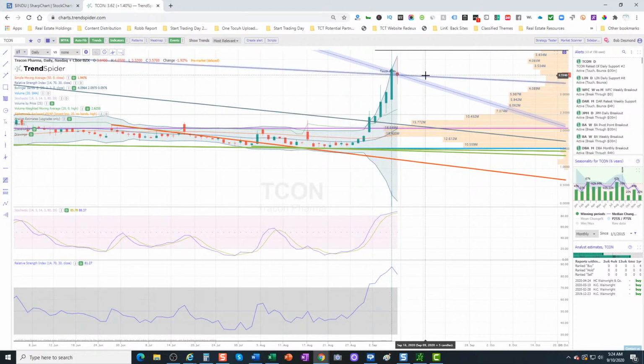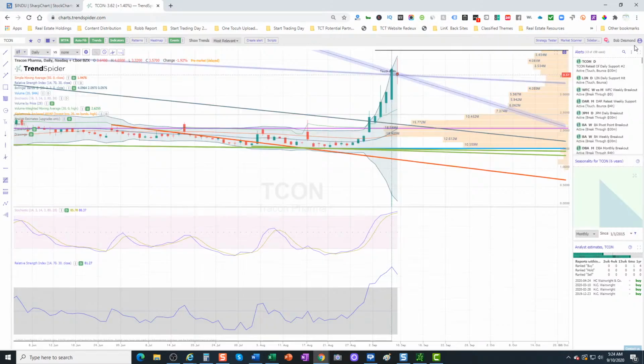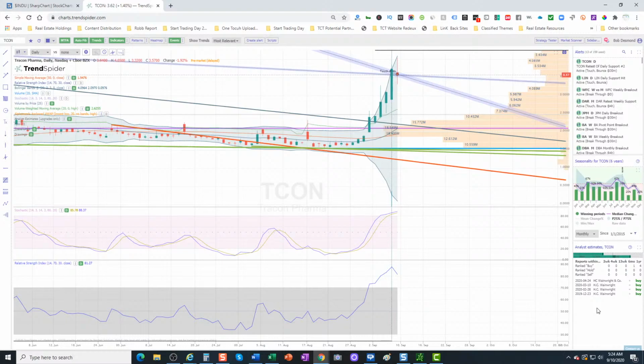So there we go. I have two alerts set up here. One on a retest of where we closed yesterday. Ideally, we pop up higher, pull back, retest yet again. Or two, we retest this lower band of support here. One of the two. In terms of seasonality, August is a strong month. We drop down in September. 50% of the time we're up. So 50-50 bet we close up this month.